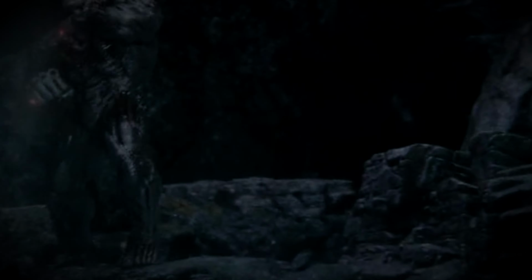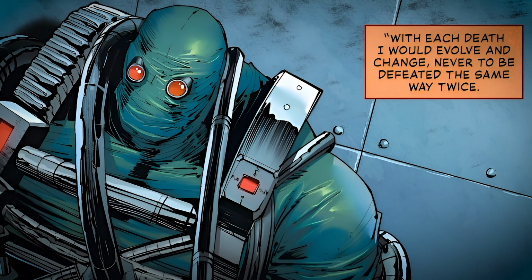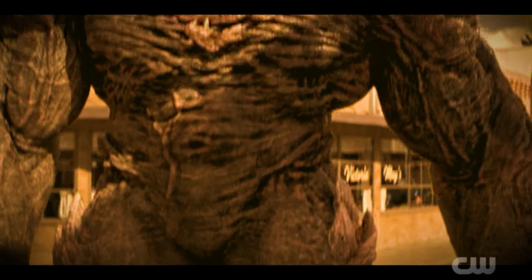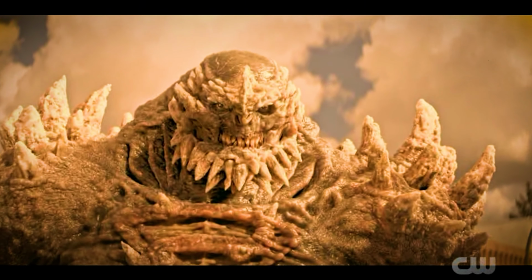We see Lex kill Doomsday again, and for those who don't know, every time Doomsday dies in the comics, he comes back stronger, he grows more spikes, and he transforms more. So, guess what? When Lex kills him, Doomsday comes out of the rubble, back. And he is stronger than ever before, and he looks even more comic accurate, and I'm gonna say it, this is the best Doomsday has ever looked in live action.